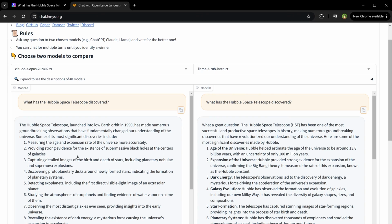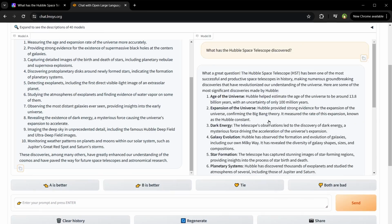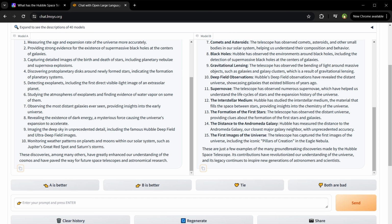And this is the response from Claude 3 Opus. And this is from Llama. So there are several ways to access Claude AI.